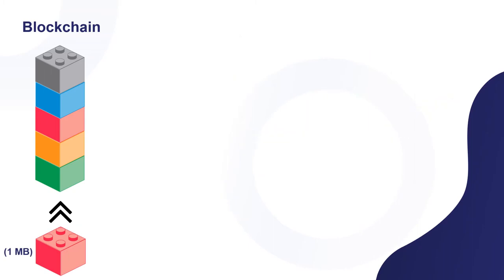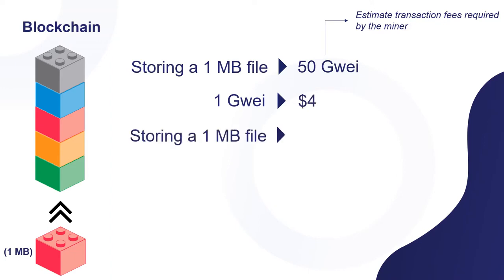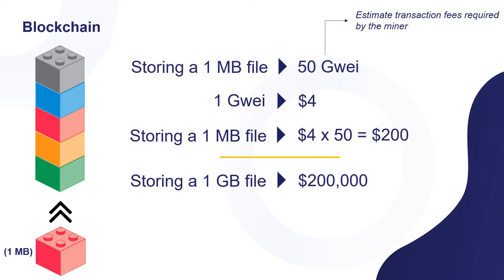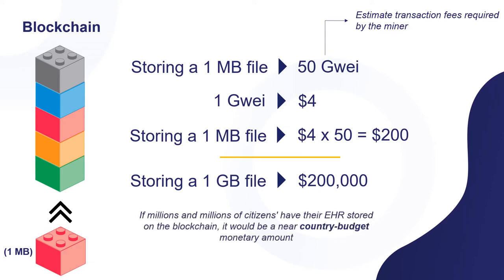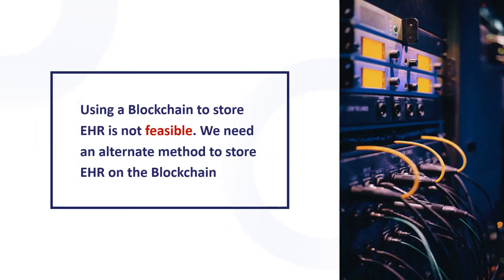Storing 1 megabyte of file in the blockchain will cost 50 GWei, which is an estimated transaction fee required by the miner. 1 GWei would cost $4, so storing 1 megabyte of EHR would cost $200. Storing 1 gigabyte of file would cost $200,000. If millions and millions of citizens have their EHR stored on the blockchain, it would cost near a country's budget, which is not a feasible solution. So using blockchain by itself to store EHR is not feasible.